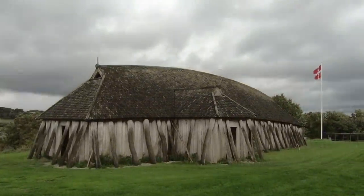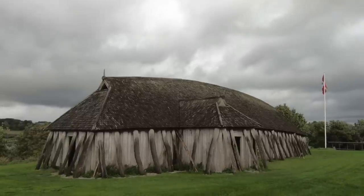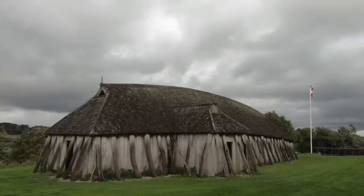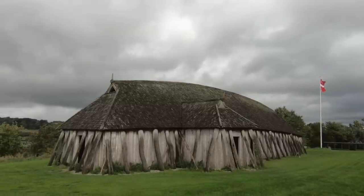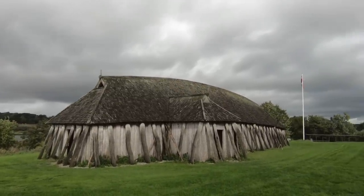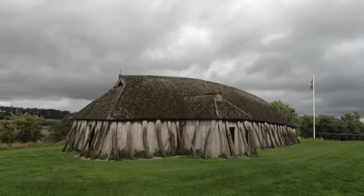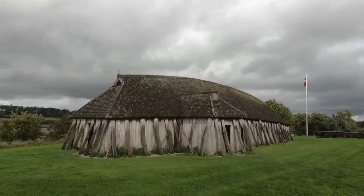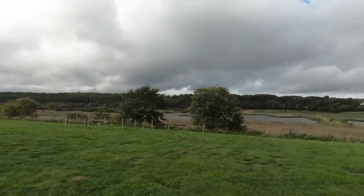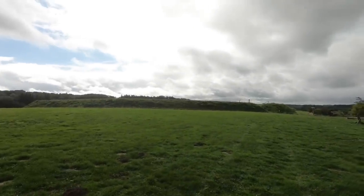First of all, I would like to apologize for the wind noise. It's very windy here today, but I hope you can hear what I'm telling you. This is, as I said before, a replicate of a Viking longhouse, and I'll get back to that in a moment. But first, I would like to show you exactly where I am and why I'm here.